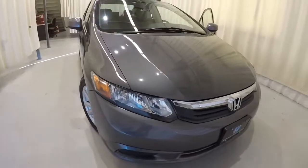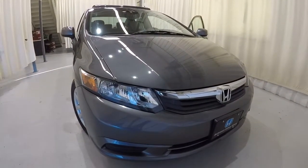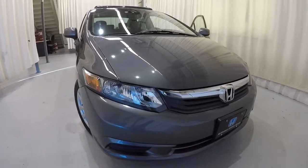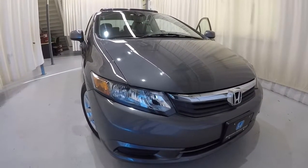Alright, once again, it's a 2012 Honda Civic EXL, 75,000 miles on it. Alright, it's got a clean Carfax. Alright, a few scratches right here on the bumper. Alright, but it will be priced accordingly.